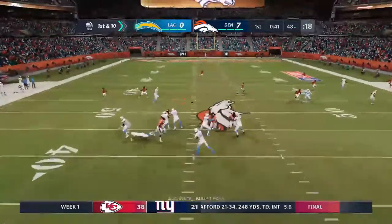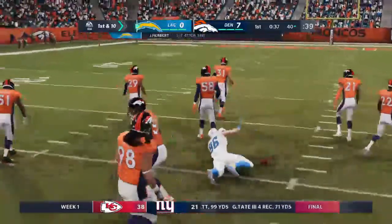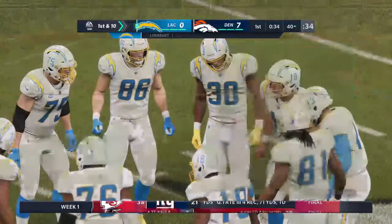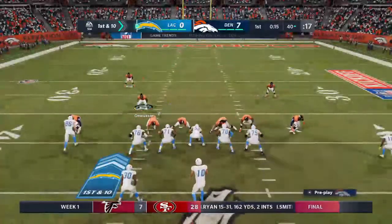On 1st and 10, Herbert. And caught by Henry. And they'll work this down to the 40-yard line. Tackled there. Solid way to start the drive. 13 yards, picking up the first. First down.